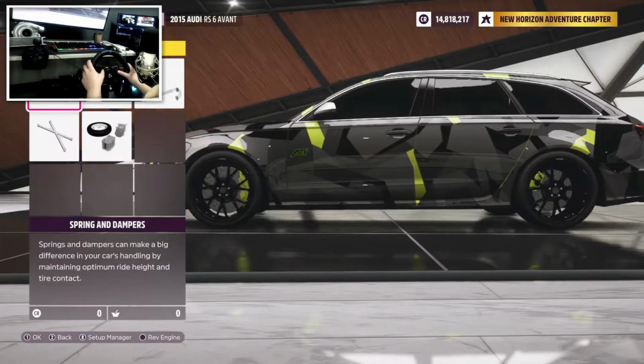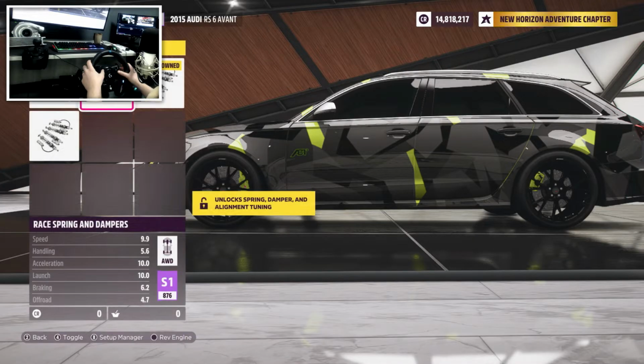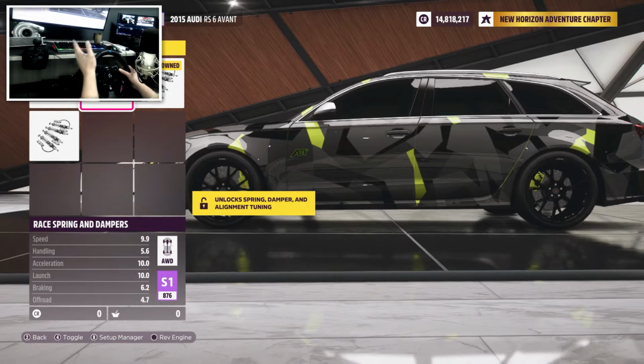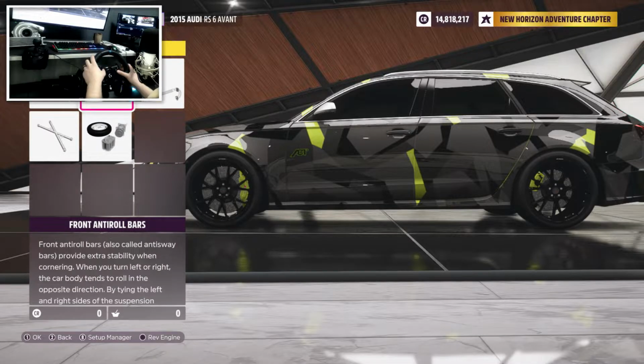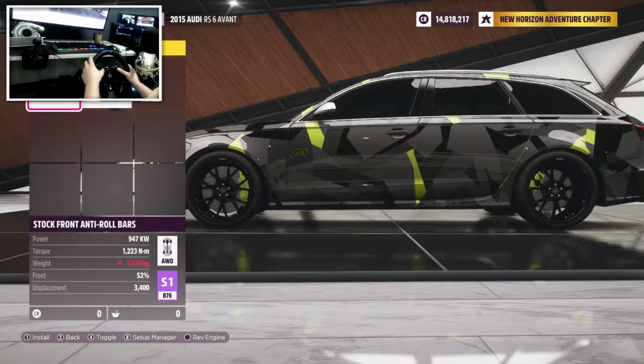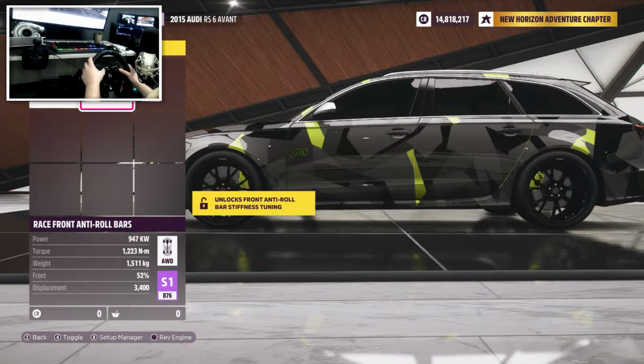Okay, going over to the suspension parts. For our suspension, we went with the race springs. There used to be a bug from the rally springs that you can actually get better times, but they fixed it, so the race springs is the best to go with now. Going to the anti-roll bars. For some weird odd reason, by adding anti-roll bars, it decreases the weight. Doesn't make sense, but it's fine.